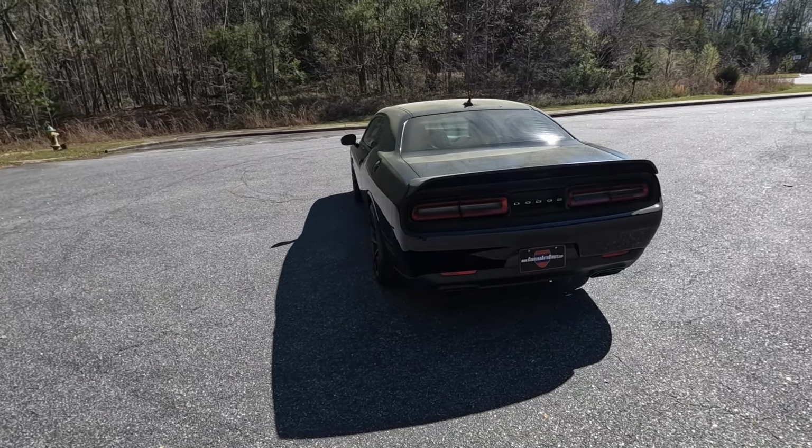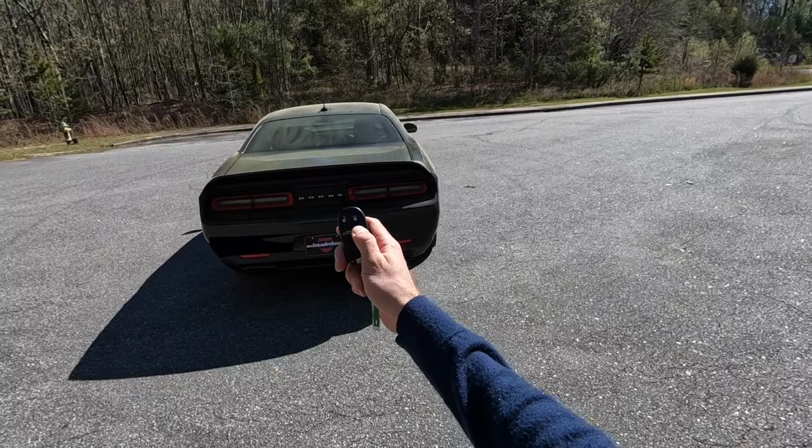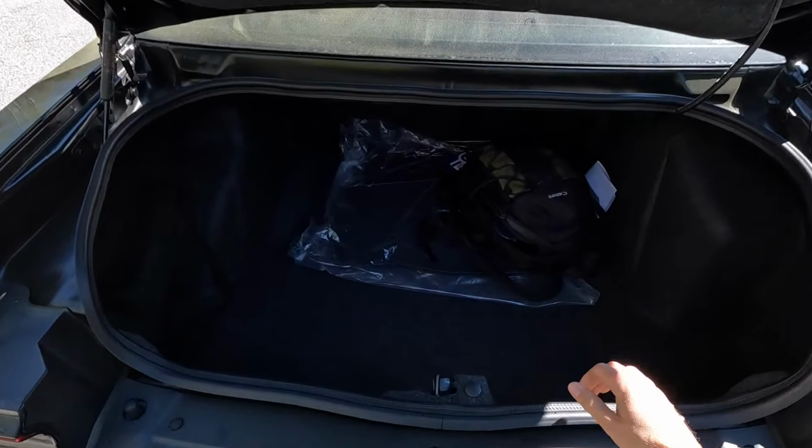Here we go. Just hold on that button and that is how you can shut it off. You can also use the key fob or the button underneath to release this trunk lid.